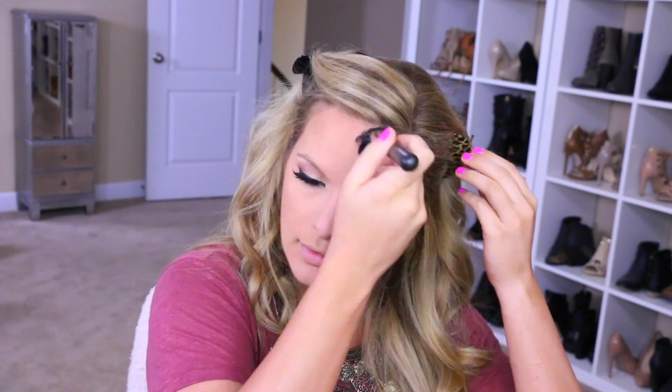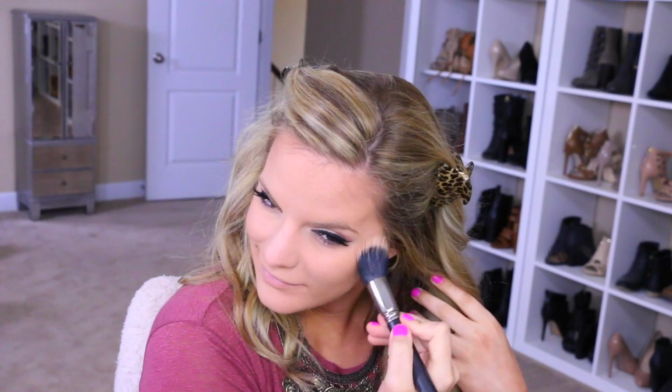Now, Tarte has amazing blushes. They have a 12-hour wear, and they're just so beautiful and really, really easy to work with. I personally love this color. I think it's very universal. It's called Captivating. Very beautiful peachy pink color, and like I said, super easy to blend out, and these blushes last forever, and I think this blush looks really great with any look.